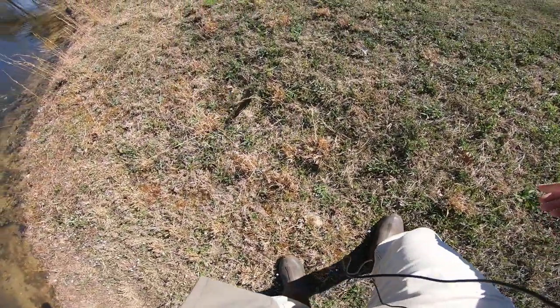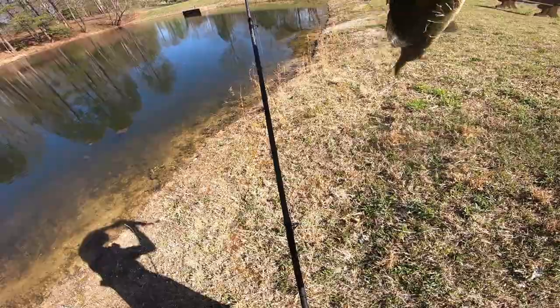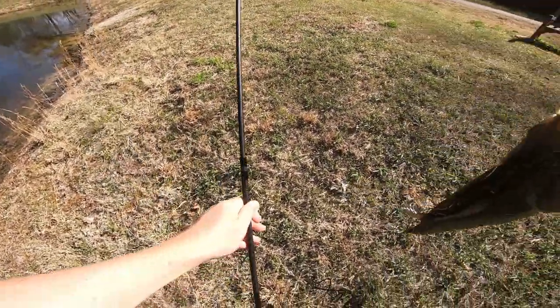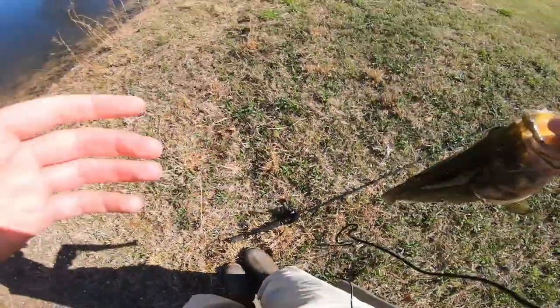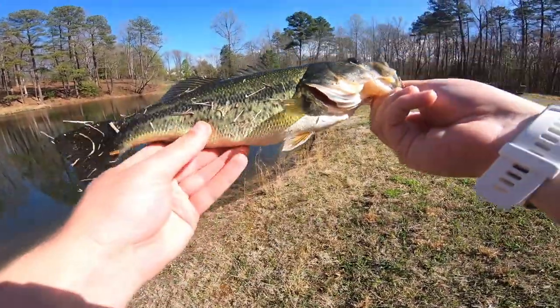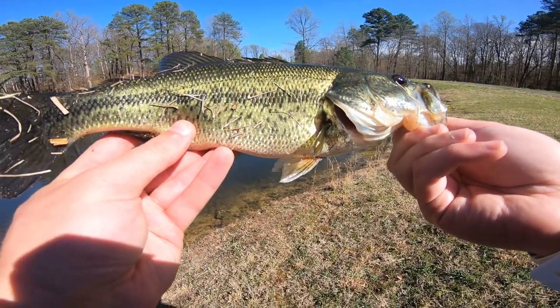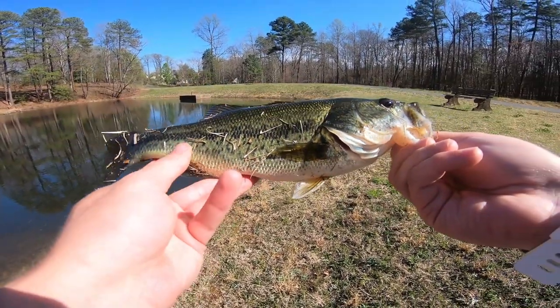All right, buddy. We'll get you out of here. The old world fish, you know, seems like it's a decent lure. I might try to do a video kind of focusing more on it. So got a little bit of a grass breading. But this is about a 12-inch bass.